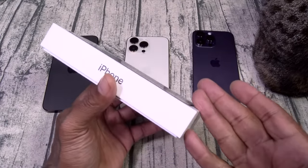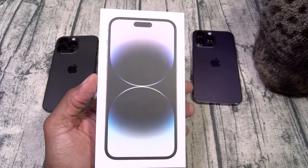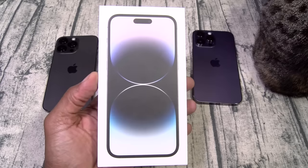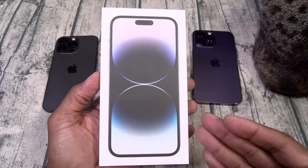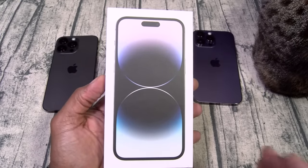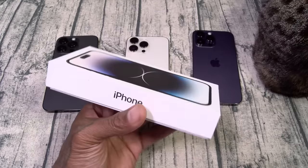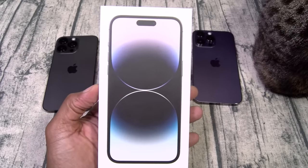$1,600. This needs to have a charger in the box. It needs to have the dongle in the box. They need to stop being cheap. Throw a little silicone case in the box. Now look, they used to throw headphones in the box. Throw in some wired headphones. I understand the environment and all of that shit, but you should demand more. I'm demanding more. I want y'all to do the same.